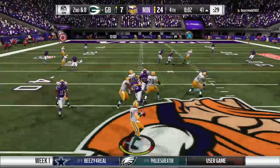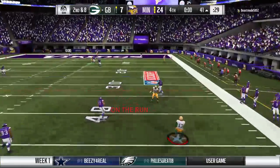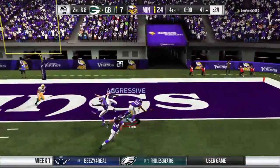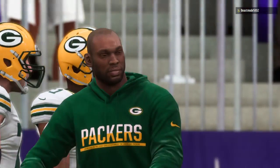For Lauletta, one final throw. He'll buy some time right. He's going to let it fly. And that will be incomplete. They were going for a consolation.